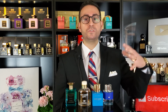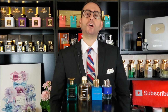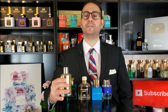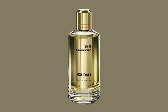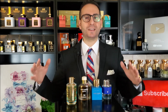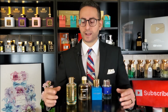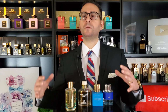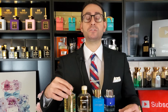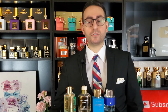People also compare this one to a Chrome flanker by Azzaro, and I get that comparison as well. Very soft, smooth, subtle, creamy, kind of has this clean white floral property about it. Now, when you're thinking of going on holiday, what better fragrance is there to pick than Holidays by Mancera? My wife loves this one specifically because it smells like suntan lotion. It has this salty coconut kind of vibe with some exotic florals in there. Maybe ylang ylang if I'm remembering correctly, but definitely a very summertime, easy to wear, tropical and exotic smelling fragrance. And I personally really love Holidays. So many great fragrances from this brand, but this one is perfect for the summertime.